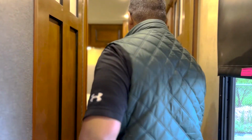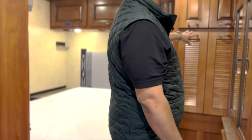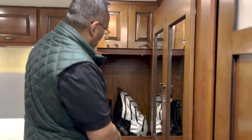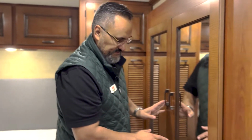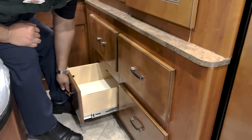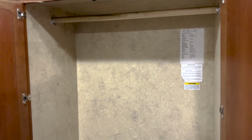All right, so coming into the bedroom, you're gonna see that we do have the ability to put a washer dryer in here, or storage, but it'd be a combo unit if that's what you desire. You got this really nice hanging closet area. Got some nice drawers here as well down below. Let's take a peek inside this thing. So really nice big space there for hanging your clothes.